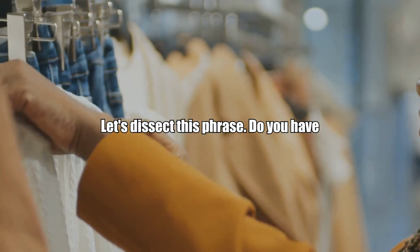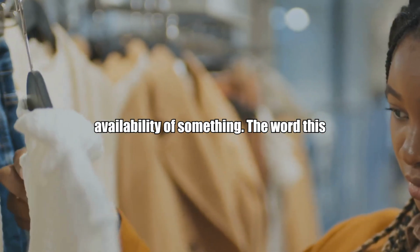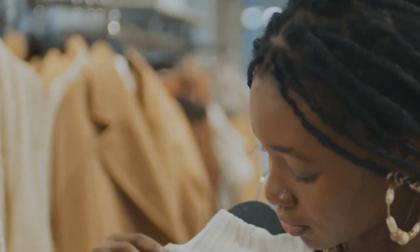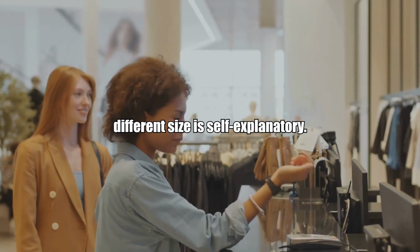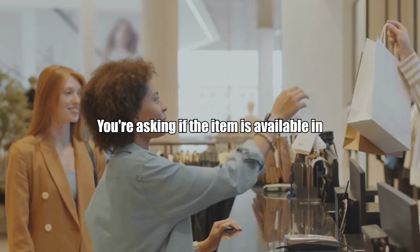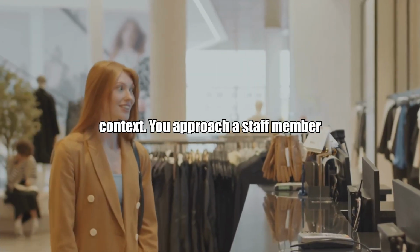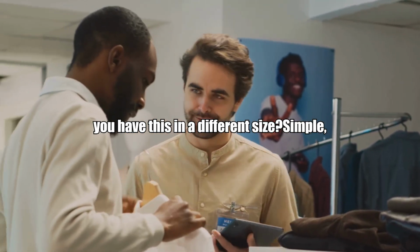Let's dissect this phrase. Do you have is a polite way to inquire about the availability of something. The word this refers to the item you're interested in. In our example, the jacket. In a different size is self-explanatory. You're asking if the item is available in another size. Now let's put it into context. You approach a staff member holding the jacket and say, "Excuse me, do you have this in a different size?"